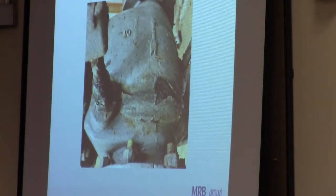I'm just going to show you some pictures. This is a couple of pictures. The south pump, which is out of service due to valve failure. This just shows the deterioration. Yes.